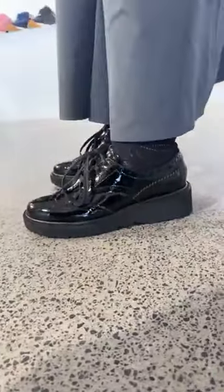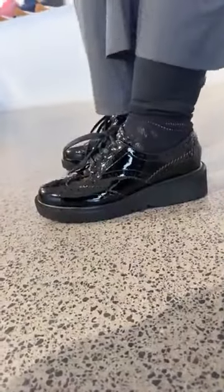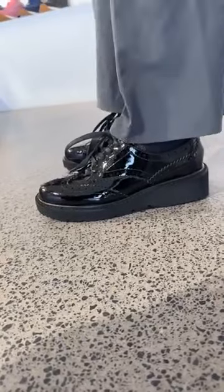Nice. And so, just in under here, where you see the edging, it's highlighted with this dark chocolate brown, which is quite a nice little contrast.